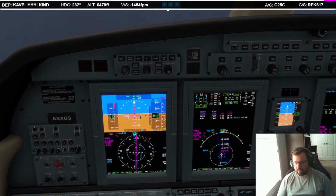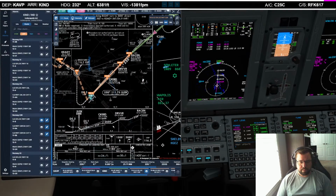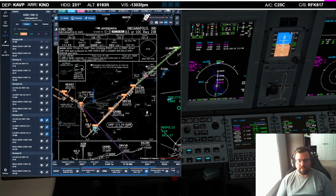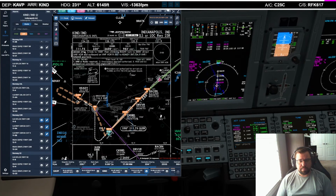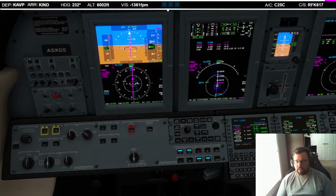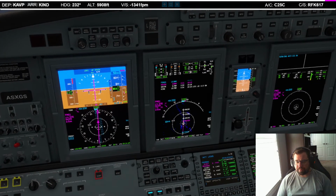All right, 6,400. And looking back at our approach plate, we want to be at 5,000 at racing, 4,000 at driver, 2,600 at checkered. And for landing, the field elevation is 796. Barometer should be set at 30.06. Good. Cabin pressurization looks good. Continue.